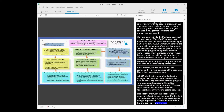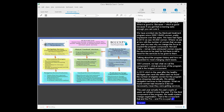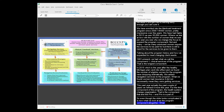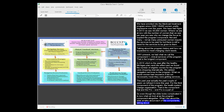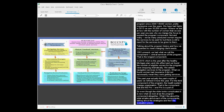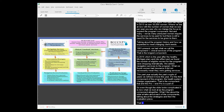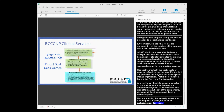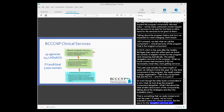So even though this slide looks really complicated, it's now what we look at as our program components altogether. And what I like about this slide is it talks about each of the components, it talks about each of the strategies, and then the evaluation piece. And that is something that we really worked a lot over the past year and a half. And it wasn't so much the evaluation piece for the clinical services, but the evaluation piece for the navigation services and the Health System Change Organization component. Let me talk first about clinical services.